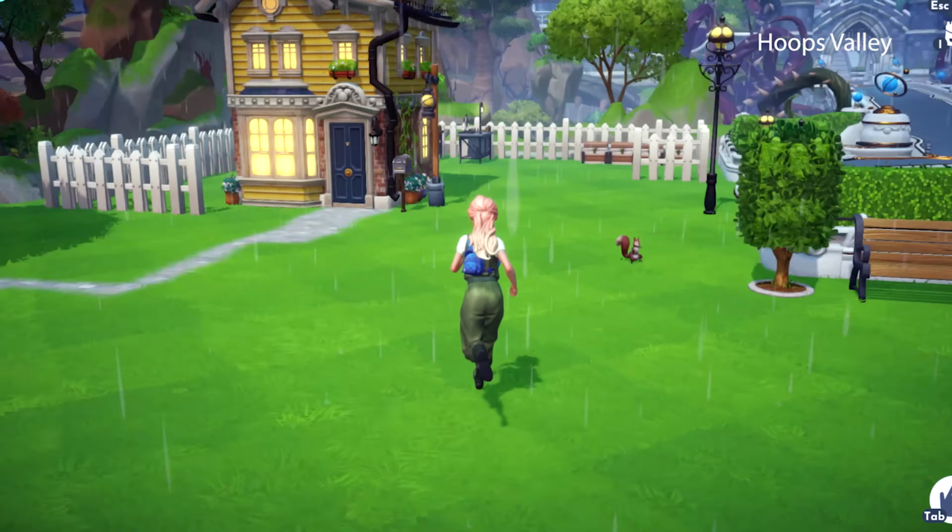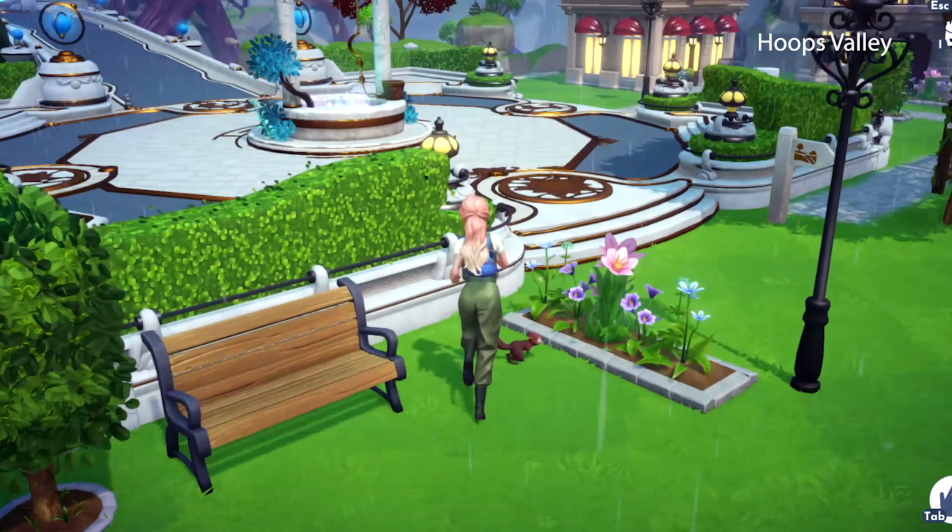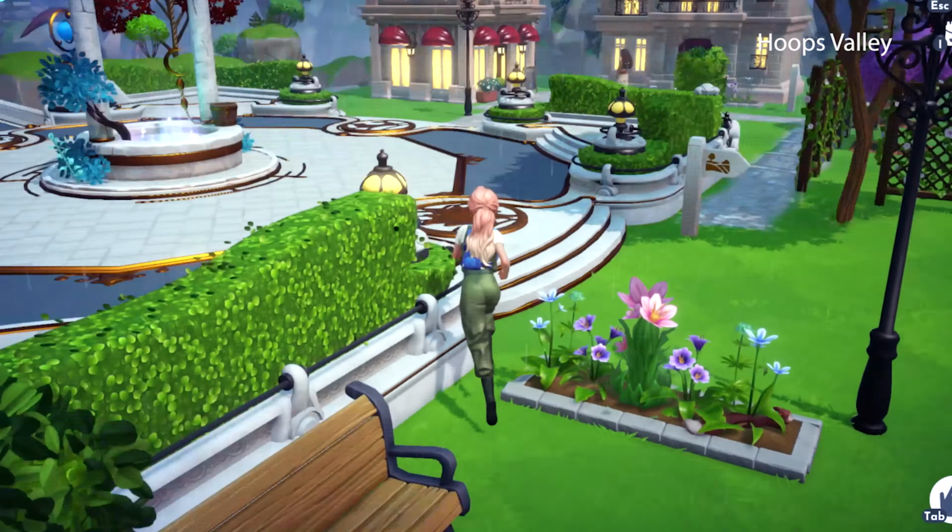Oh, it's starting to rain. Here's the squirrel. Squirrel! Okay, last chance. If it doesn't let me, no, it doesn't let me. Okay, oh well. Let's go back to my house then.